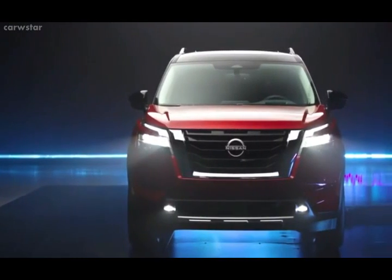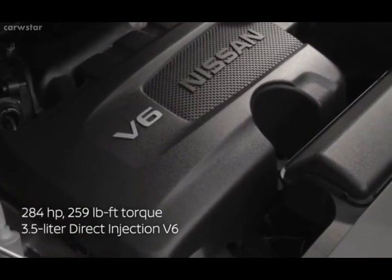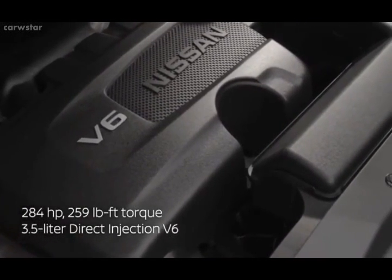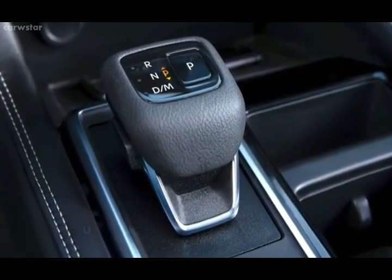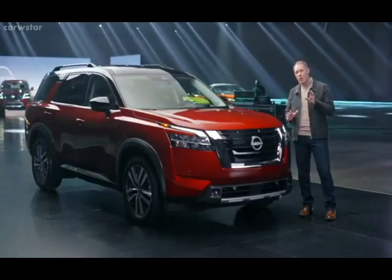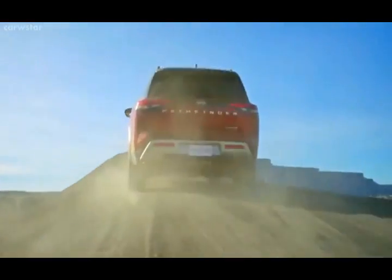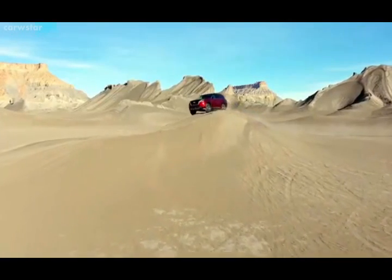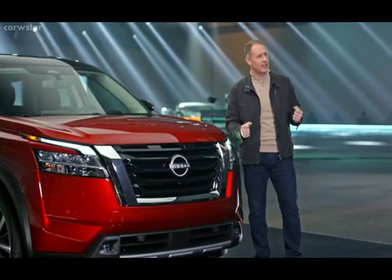Let me show you how, starting with the pairing of the standard 284 horsepower 3.5-liter V6 and an all-new 9-speed automatic transmission. You'll feel a dramatic improvement the very moment you first hit the gas pedal. This new dynamic combination provides smooth and direct access to power whenever you need it. It just feels confident and strong.